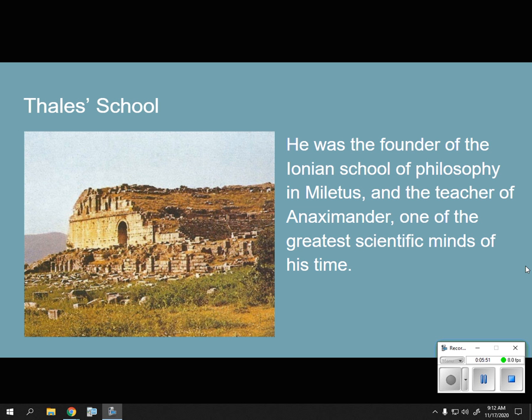All right, so Thales, in the ancient Greek times, everybody decided that they were going to start their own school. So Thales has a school. He is the founder of the Ionian School of Philosophy in Miletus, and he becomes the teacher of a guy called Anaximander. It's been a while since I've said that name. Anaximander, who ends up being, and you don't know his name probably, one of the greatest scientific minds of his time. So we're going to talk about Anaximander later. But Thales is one of Anaximander's teachers, and he influences him quite a bit.